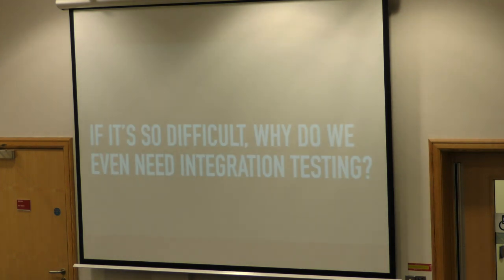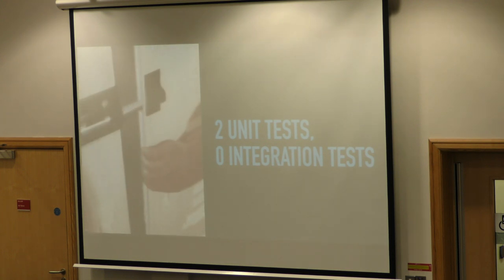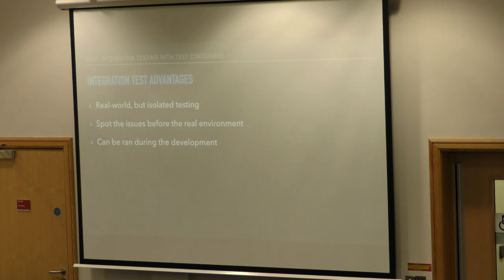So if it's so difficult, why should we even do it? And here's an example of if you only do unit tests. So here's two unit tests that will pass, but use them together and it doesn't work at all. So for integration tests, the benefits of them are you can simulate a real world scenario and run them in isolation. You can find issues before the real environment, and you can still run them during development, so you'll catch issues fast. And disadvantages of them are you have to use real databases, and it's not always cross-platform where there's different support depending on the system you're using, and they're slower than unit tests.